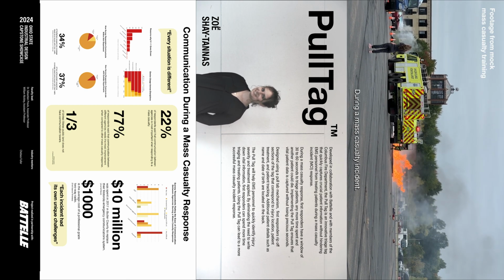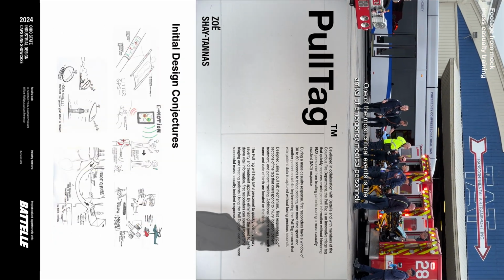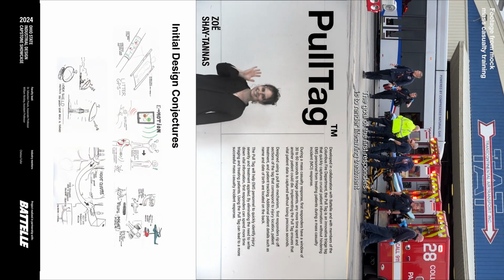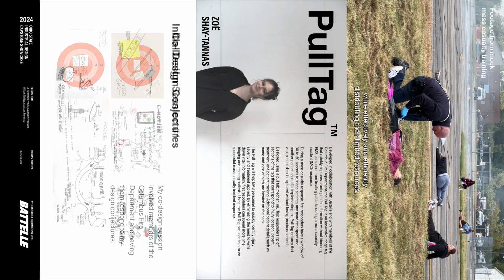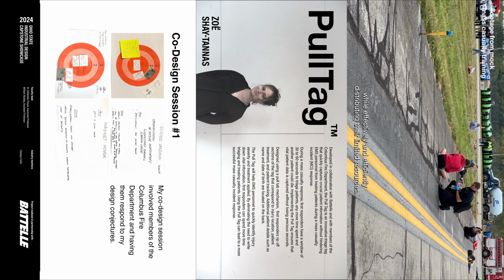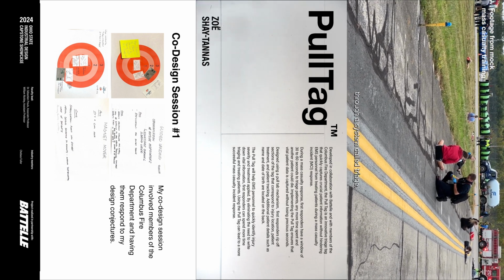During a mass casualty incident, one of the most critical events is the arrival of emergency medical personnel. The goal of the first responders is to render life-saving treatment while effectively and efficiently distributing their limited resources. They need to maximize the number of survivors through a system called triage.